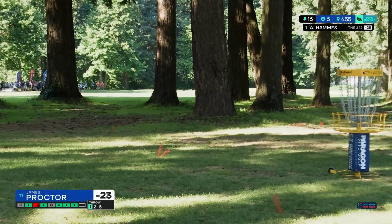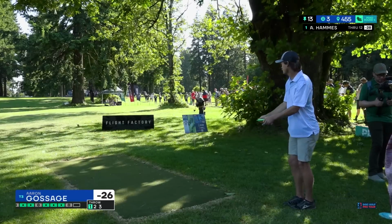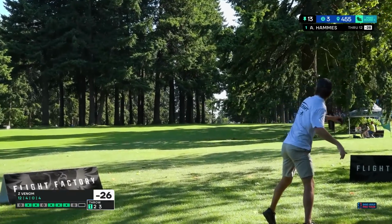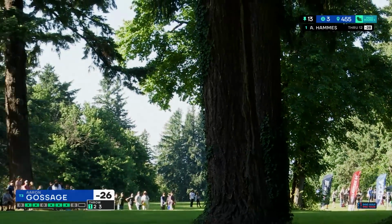Enemy at the gates for Proctor. Just a tough one, man. There's so many trees in here. It's hard to really have your disc dialed at that distance to be like, okay, yes, I'm picking this gap. I'm going to throw it on this angle, and then I'm getting through there. I think this is one looking so good.